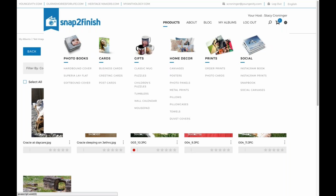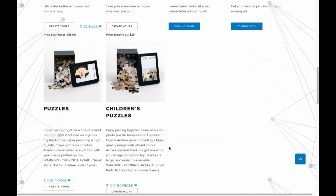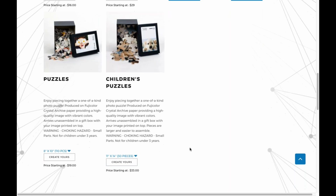Now, I'm of the mind that you always start with whatever's easiest and requires the fewest photos. So even in Heritage Makers, I don't usually tell people to start with a book because those are overwhelming. You've got lots and lots of things to them. So let's look at puzzles. Okay, this is a product that we are excited to have in here because it's going to be so fun to have these puzzles. I don't know if you've seen, Hallie Red has posted some things with puzzles.